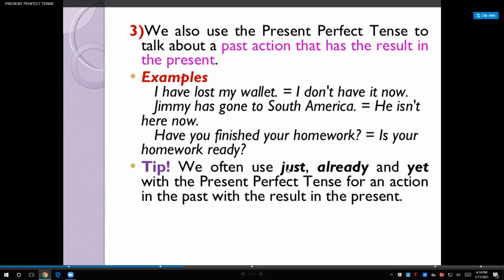So we often use just, already, and yet with the present perfect tense for an action in the past with the result in the present. So if you see these few sentences, the action is in the past, but the effect or the result is still in the present.